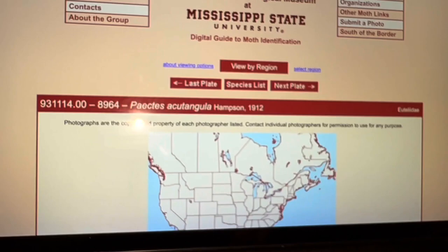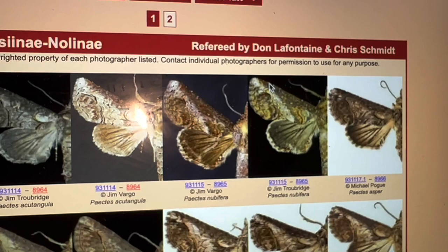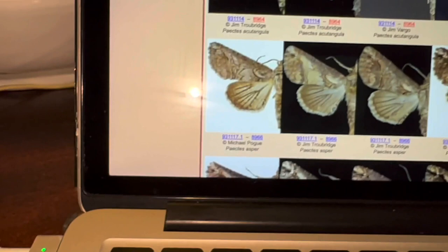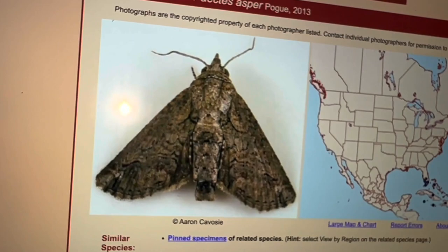The other one, let me go back out. The other one is, well, we have nubifera, which we don't believe it is because nubifera has this line that goes down through here, which none of our species seem to have. But asper has, let's see if we can click on our asper. Again, look at the range on asper. Southernmost Florida, Florida Keys, and the Bahamas and the Caribbean, okay? That specimen there has very little markings on the forewings.